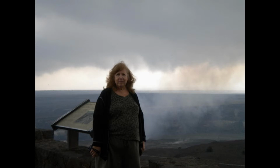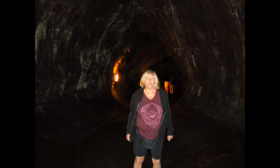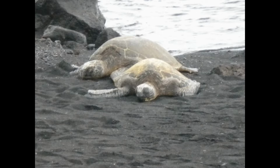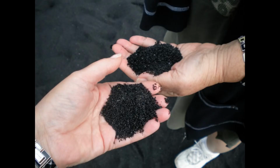And now we're at the Volcano National Park, where there's an active volcano. Here you can see actual steam coming out of the active volcano. Now we're going through the Thurston Lava Tube, which is a huge lava tube that's been there a long time for tourists to go through. It's like a giant cave. Now we went to another black sand beach and we saw turtles actually resting on the beach. And here we are holding the black sand.